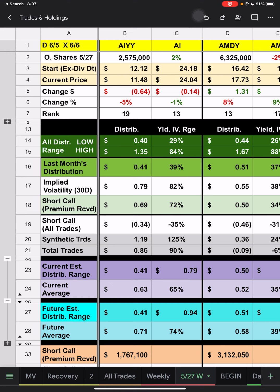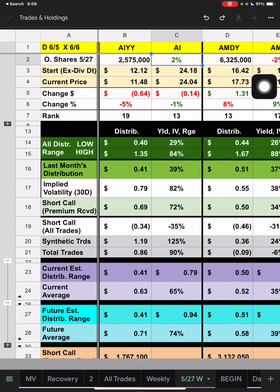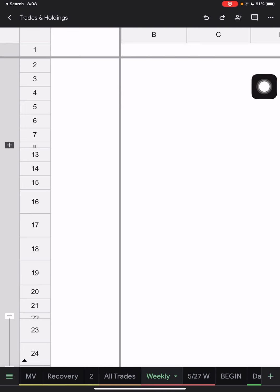And so let's go through this as a reminder of what we're looking at here. So declaration date, like I said, is going to be June 5th, and ex-dividend date is June 6th. The outstanding shares here and the data is going to be as of the end of the day on Friday. So obviously we have the outstanding shares at the top, and then we'll have the change of that outstanding shares. So outstanding shares here, and the change of the outstanding shares since the last distribution, or actually that's wrong, it's like the last ex-dividend date or something. I forget.